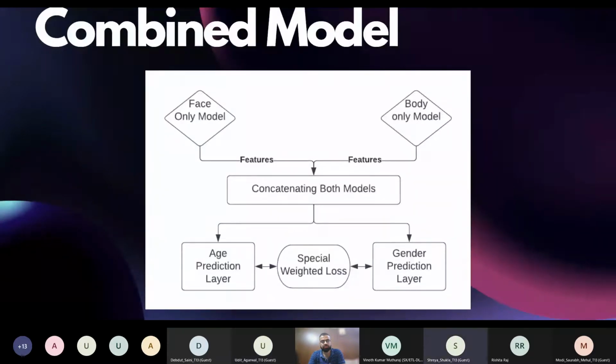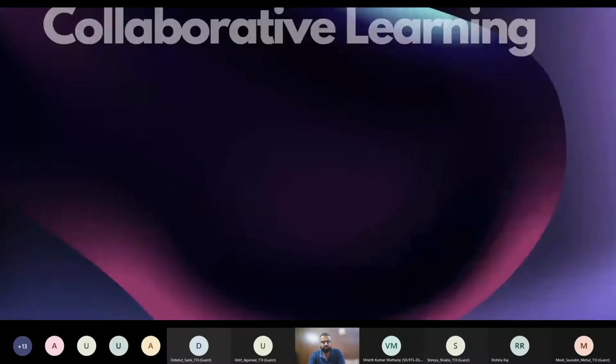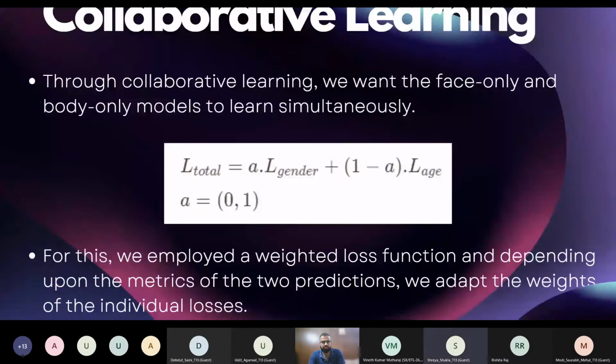As mentioned previously, we are using both face and body images for age and gender prediction. Thus, we have used two CNN-based feature extractors, a face-only model and a body-only model, which have already been elaborated. The feature vectors from the two are concatenated, and the final feature vector is passed through the linear layers for prediction. We are simultaneously predicting the age and gender of the person detected.